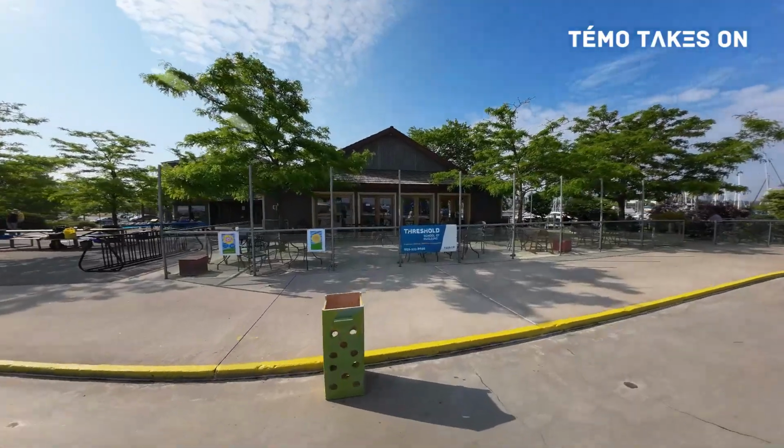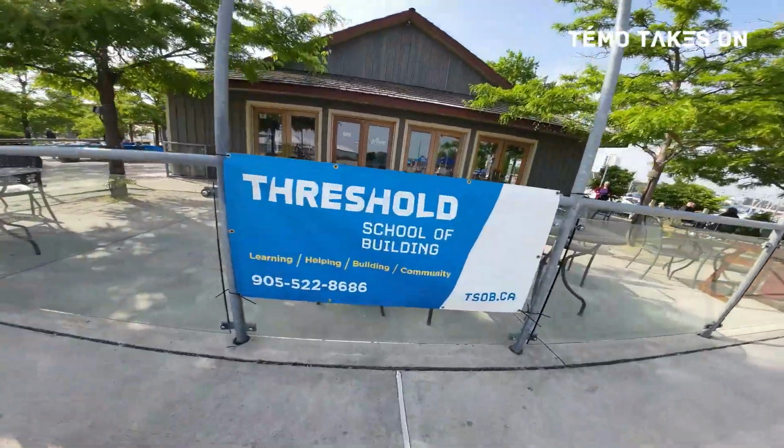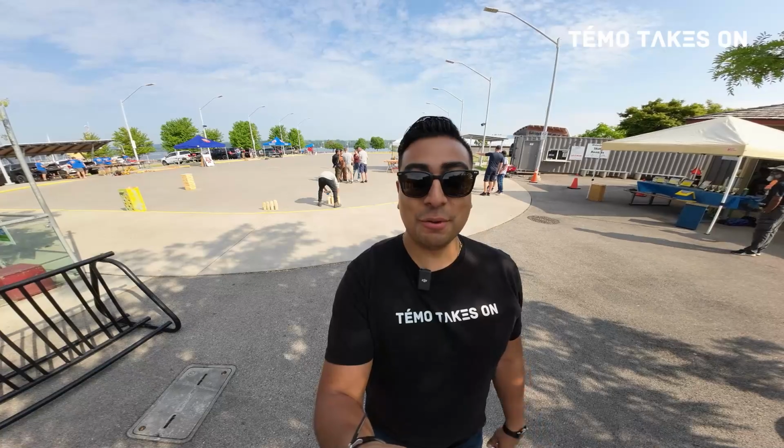It's actually going to be going back into the Threshold School of Building, which is a local nonprofit and a charity based in Hamilton to help pretty much students and people to get into the skilled trades and help get them on their feet. So I think it's going to be a really exciting day, and hopefully you enjoy the building process, and hopefully the chicken coop turns out to what we planned. So yeah, it's going to be a lot of fun.